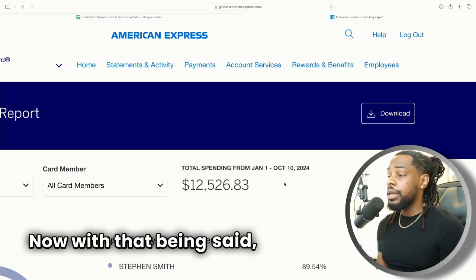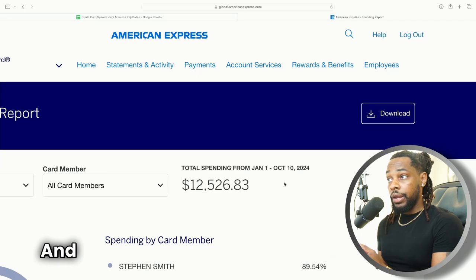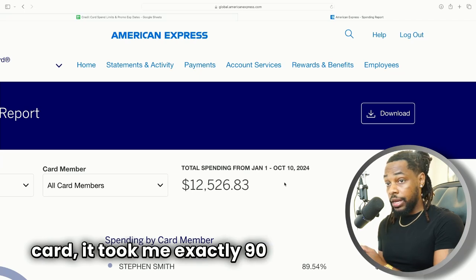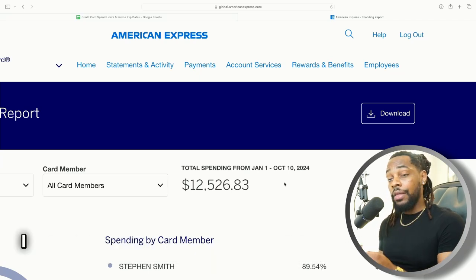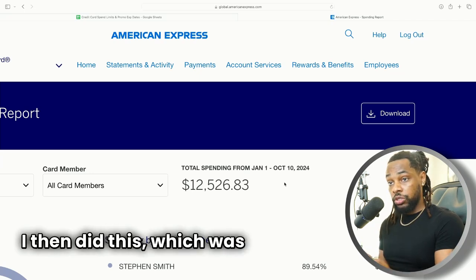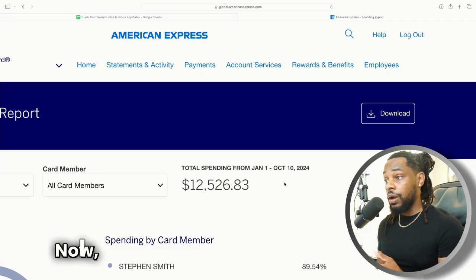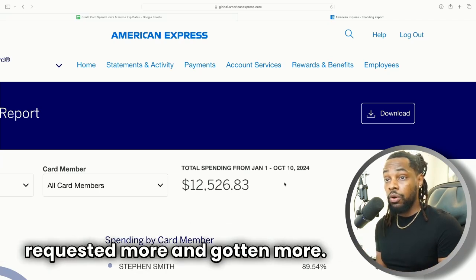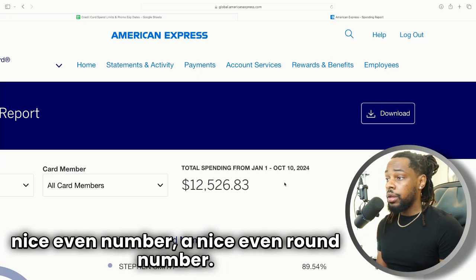Now, with that being said, I did go from the gold card. And when I went from the gold card, it took me exactly 90 days. Then they gave me the increase. I didn't have to ask. I then did this, which was 2 days ago, and then I requested the 100,000. Now I probably could have requested more and gotten more. I just did 100,000 because it was a nice, even round number.